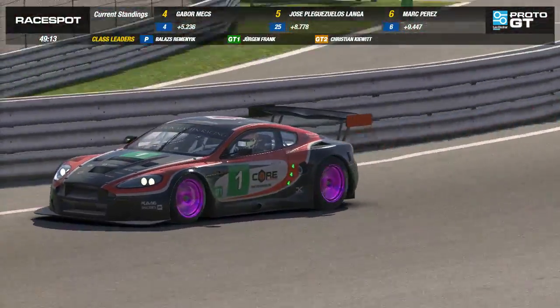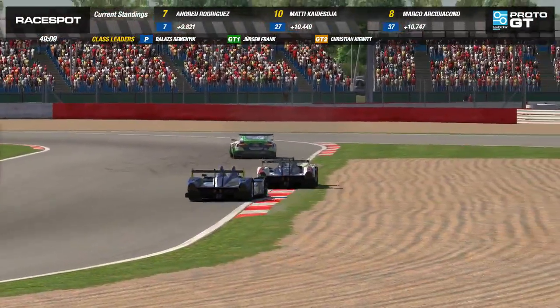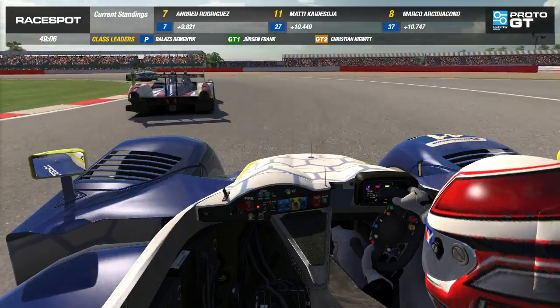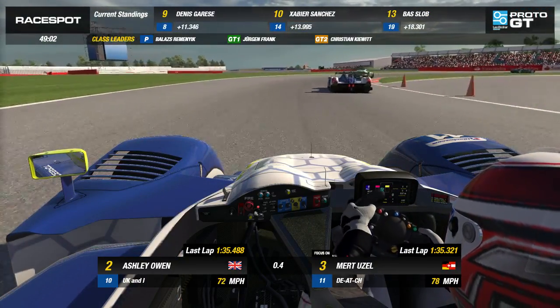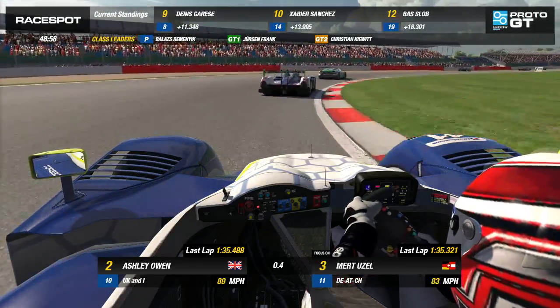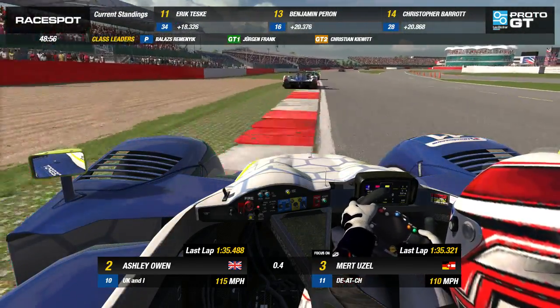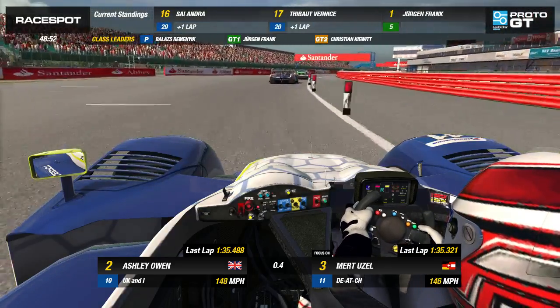But we'll keep an eye on your prototype field at the moment, because Mert Ursel in the number 11 car is catching the 10 of Ashley Owen there. Traffic certainly working in favour of the Pure Racing Team car here, Connery, as Owen is just not quite as lucky with his traffic management here around Silverstone. Just not able to get the clean passes done he needs. Ursel right on the back here. Of course, this adds pressure.